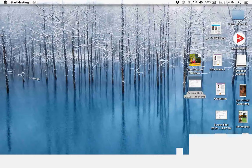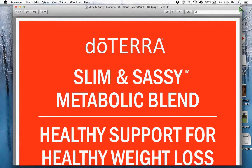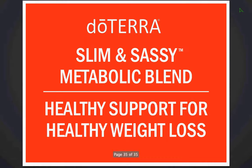All right, good evening, and we are going to talk about Doterra Slim and Sassy Metabolic Blend, a healthy support for healthy weight loss. Again, this statement has not been evaluated by the FDA, and these products are not intended to be used to diagnose, treat, cure, or prevent any disease.